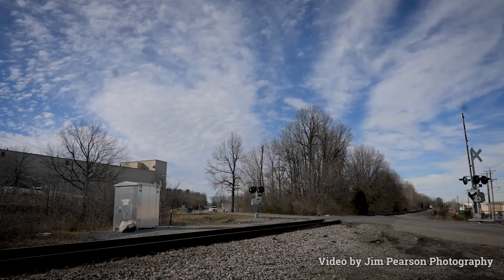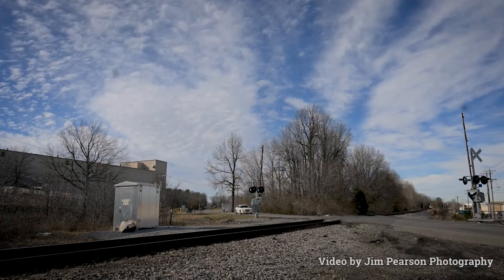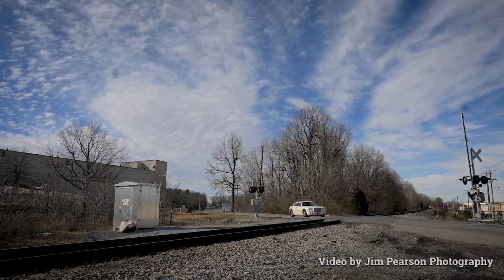Well, we got M513 coming towards us. We're going to put the drone up and go down to East Diamond.